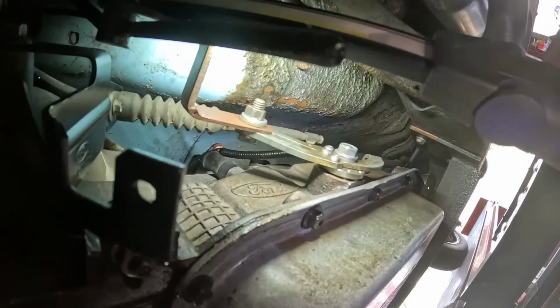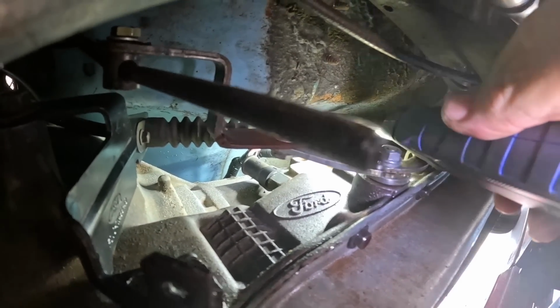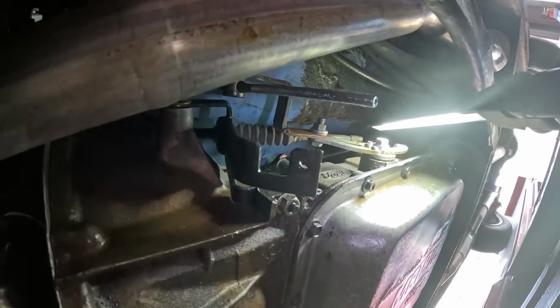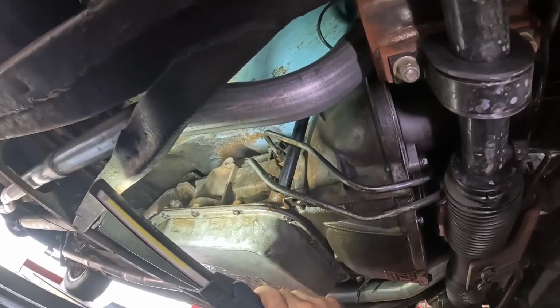I think this switch up here is the neutral safety. Hope that shows up just above the Ford emblem. That should be it. It's wired to something. I gotta find out where his wires go. Do they just terminate them inside that harness? That's gonna make it a little more interesting.